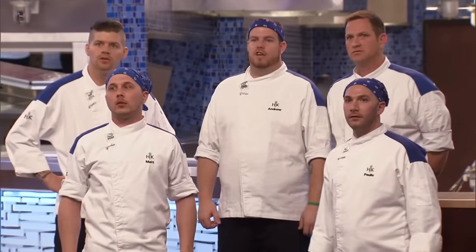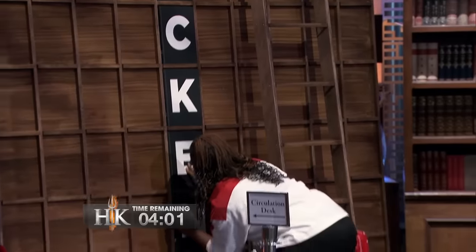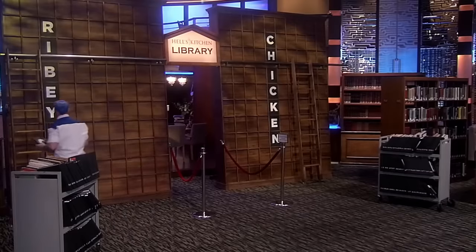Hey, go to the top, though. Go high with it. And don't go in the middle. Try to stay to the left, like three in. That's good. Good job. Ribeye. Chicken. 1 minute gone, guys. Come on, let's go. For some reason, Aziza decided to put chicken dead center on the board. So we have very little room on either side to kind of build off of.